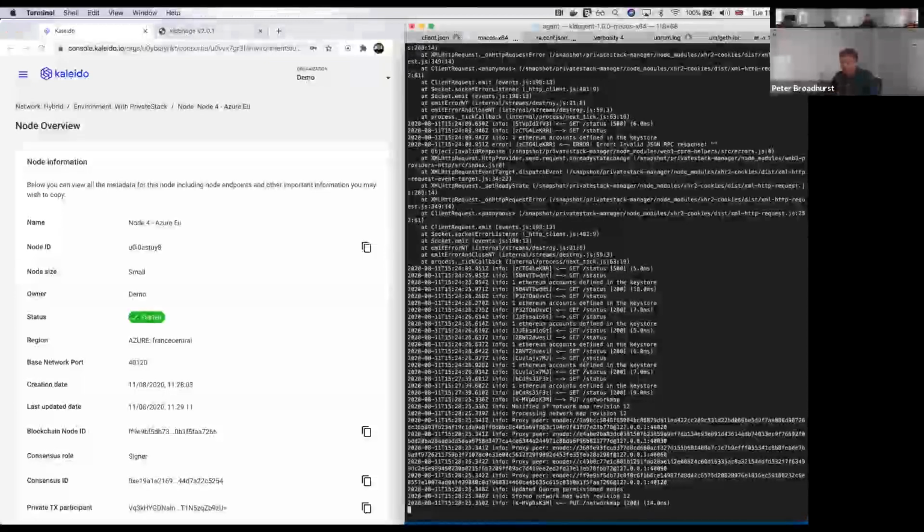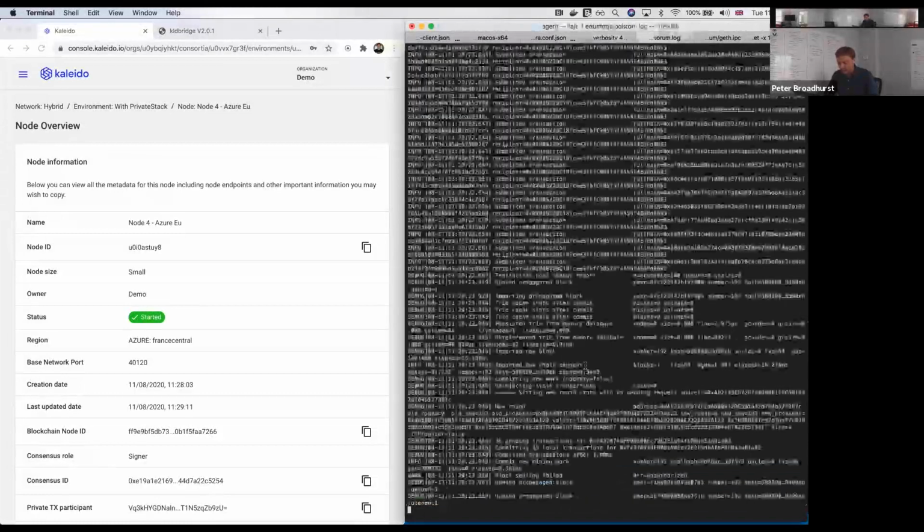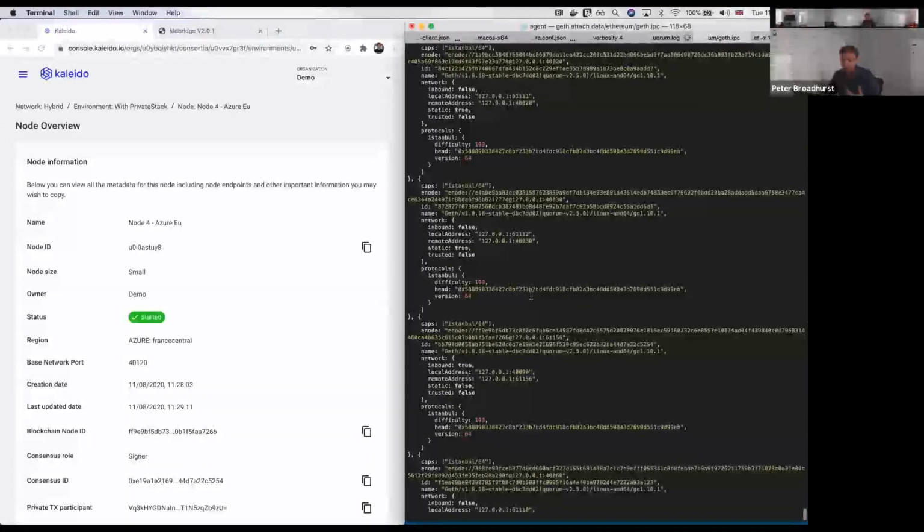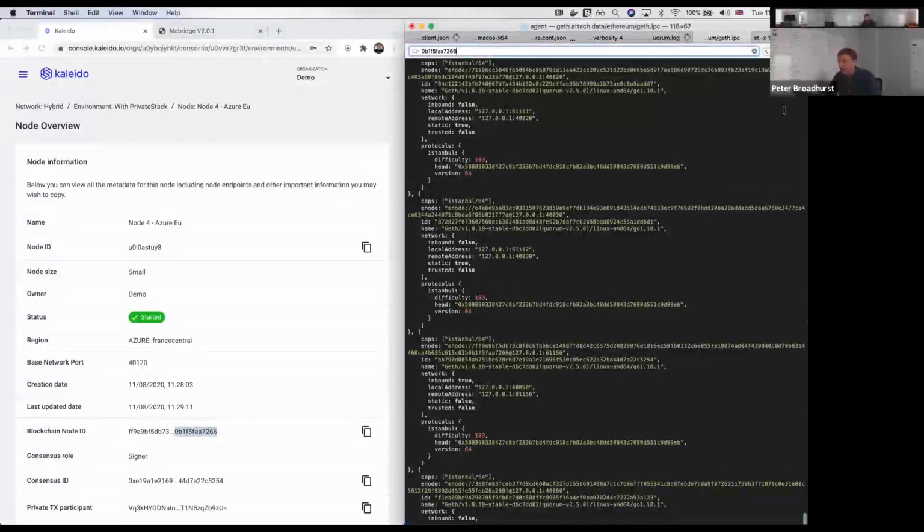That node is able to connect to the node that's running on my laptop. So if I pop back to my private environment here, where we saw those 3 nodes connected before, and do another admin.peers, you'll see that list has now changed to 4. And if I search for that node ID that got generated up in the cloud, we should see that node ID is now one of the nodes that's connected, and it's connected using a local bidirectional proxy for that node. So that sort of completes the demo part.